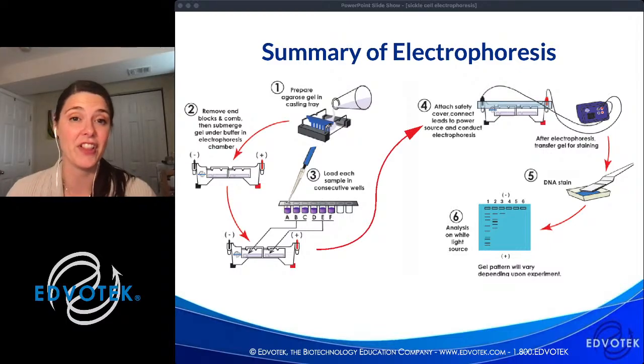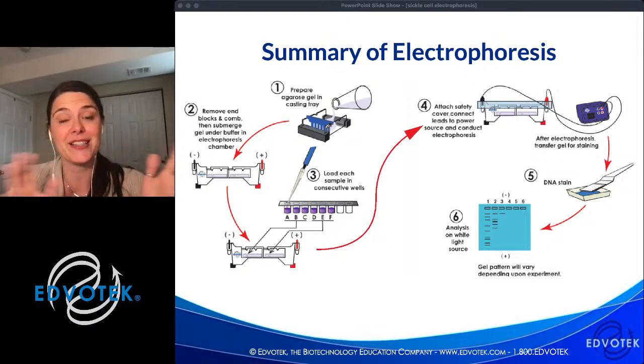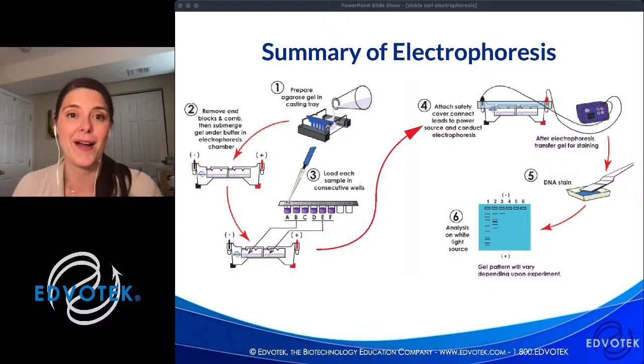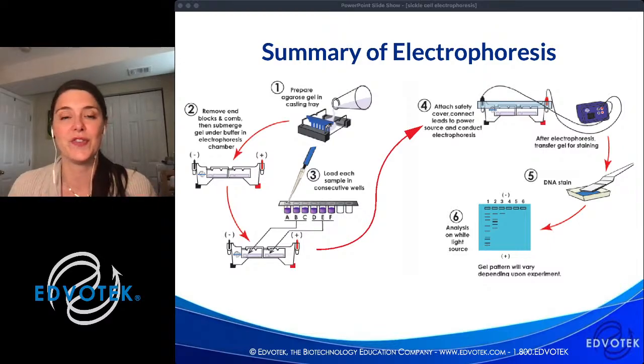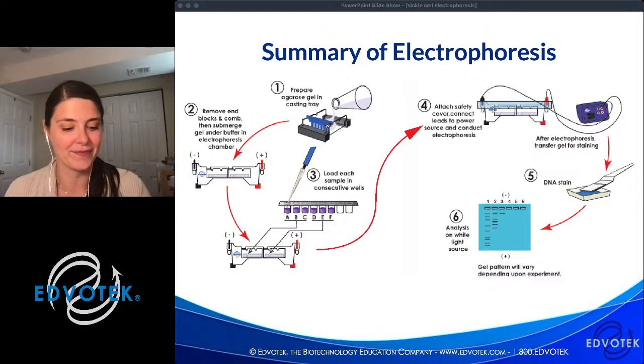I'm actually going to leave the light on the entire time. So with our Edvotek Edge, the great thing is that we can separate the DNA and watch it separate at the same time, which I think is super amazing. And so, we'll give the gel 15-20 minutes to run. And when we're done, we will analyze our results together.